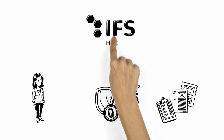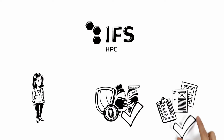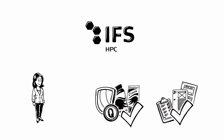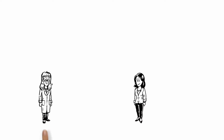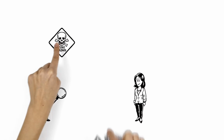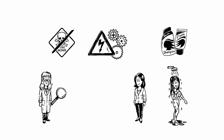She decides on the IFS HPC Standard because it allows her to prove that she's meeting both product safety standards and customer specifications. To get a clearer picture, Miss Wilson invites an independent expert to conduct a pre-audit. The result? She needs to improve the hazard analysis and risk assessment implemented in her production site. This way, any potential hazards can be better controlled and monitored. Risks for the customers can be avoided.